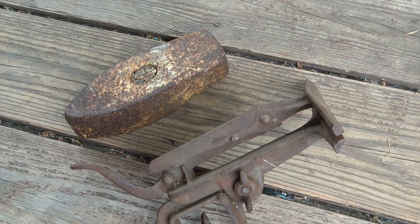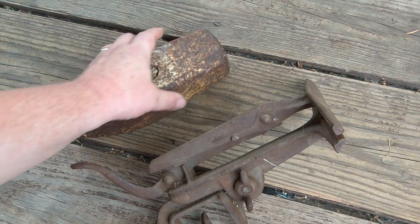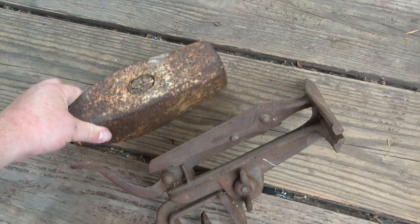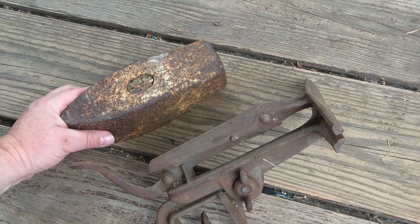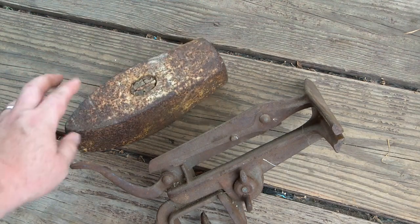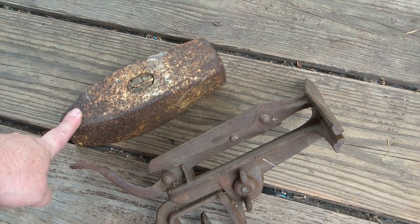But wait, there's more. I forgot a couple items that I also picked up at a yard sale recently. I've got a big sledgehammer head, and it's the typical flat end on one side and a very blunt, pointy bit. This is a very big sledgehammer, as you can tell relative to my hand. I'm assuming something like this is for breaking concrete or something. If any of you know otherwise, please let me know in the comments. I don't have one this big or styled like this, so I do intend to clean it up and put a new handle on it.